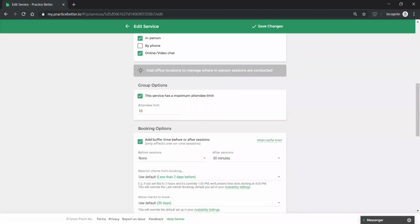And there's benefits to both, and there's also challenges to both. For those of you who have already been doing it, you'll understand that. So if you want to limit the number of enrollees, you can specify a default enrollment limit under the group option. This can actually be adjusted on a per session basis, but you can set the master default limit here.